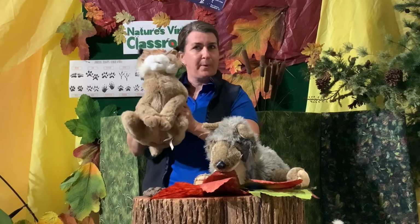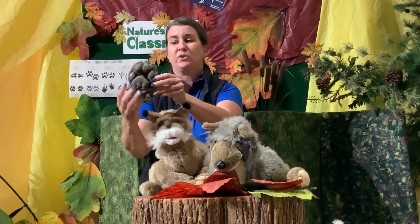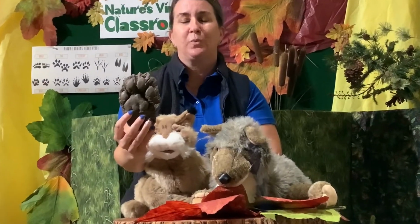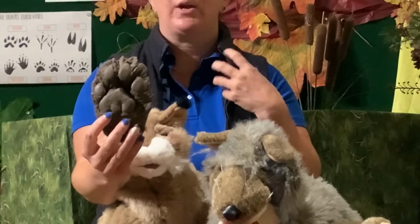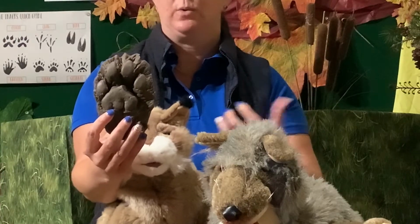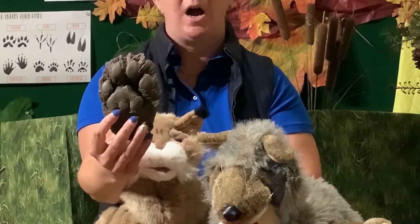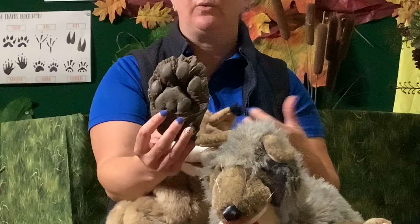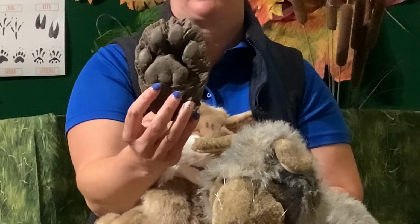So our bobcat puppet here, and I happen to have a cougar track to show you, and these are life size, this is what they look like. With cats, of course, they have their claws retracted and they only bring them out when they need to use them. So when they're walking, they're not leaving any claw marks. Now, you might not see them with some of the other animals, but you're definitely not going to see them with the feline track here.